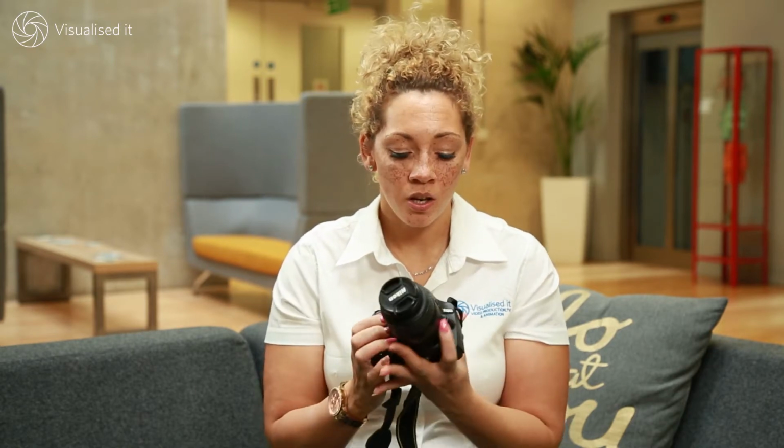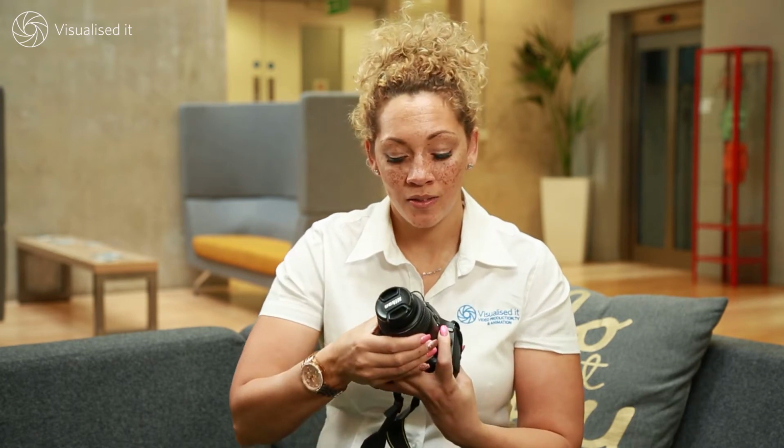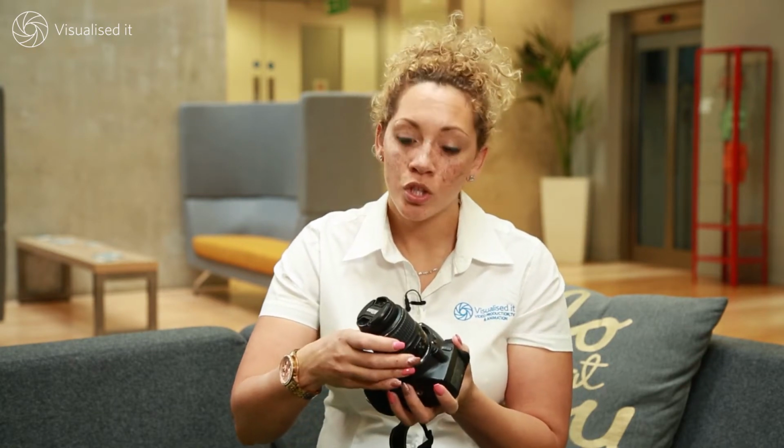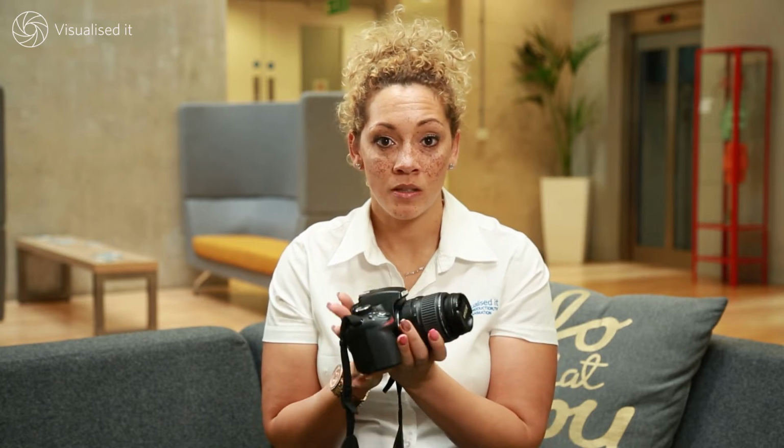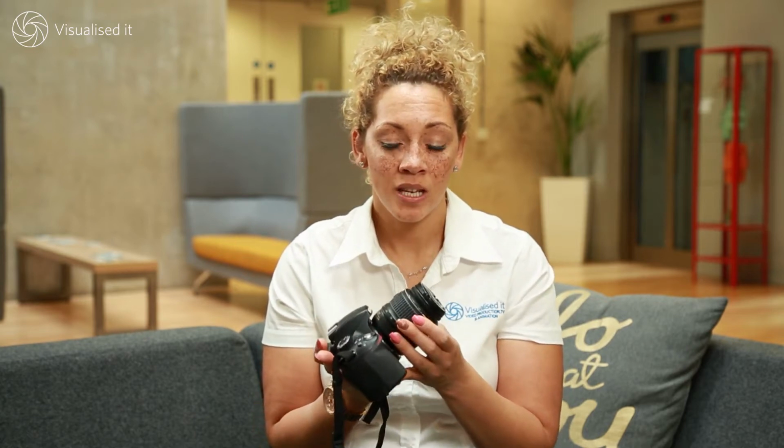So DSLRs, you'll be able to distinguish by the fact that the lens comes off, okay? So you can swap it, you might choose macro lenses, you might choose zoom lenses, but once you start moving into this territory, financially, you are going to have to start putting in a bit more budget. So this is one of the lowest end DSLRs as far as simplicity, because there is an element of you need to be able to use it.